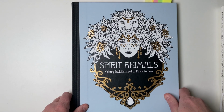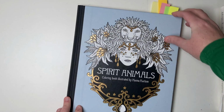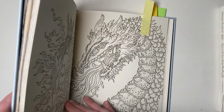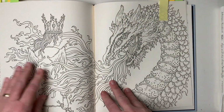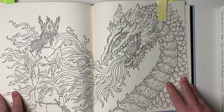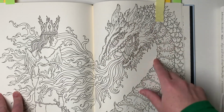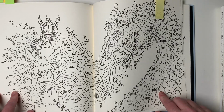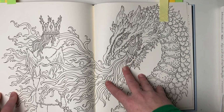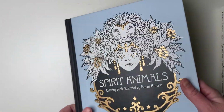Now we have the one Hannah Carlson book where I found a dragon, and that is Spirit Animals. And it's obviously this one page with this really cool dragon and the dragon girl. I think I will color this page because I really like that dragon here. It's so cool with all the flames. So that one is one that I really like.